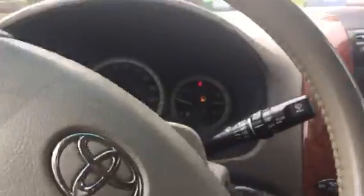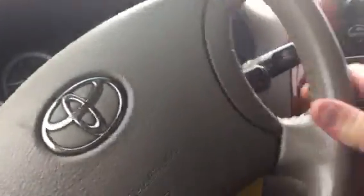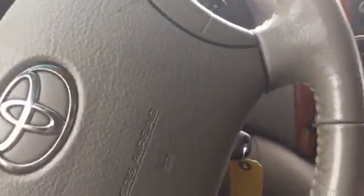Here we are, Toyota Sienna. Vehicle was brought in, basically had all the lights on, had the traction control light on, check engine light on. So I'm gonna drive it, see what exactly it's doing.